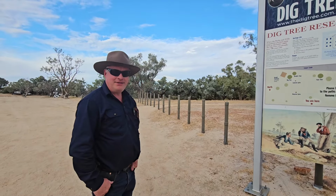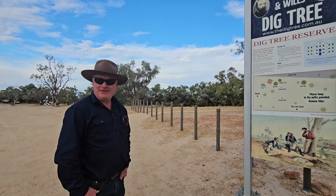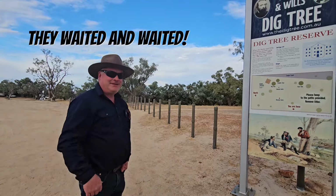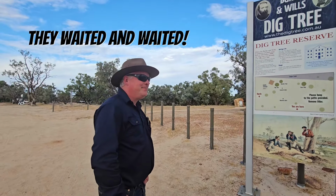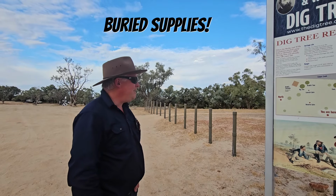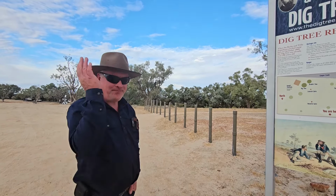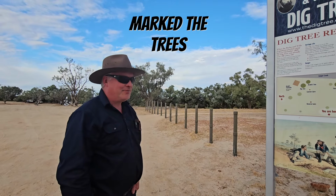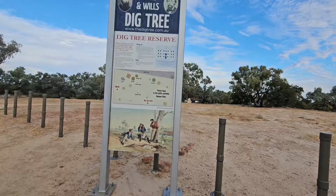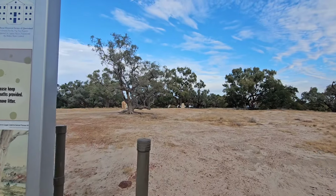A stockpile, yeah. They took slightly longer to come back than they were expecting. And then the guys had waited, and waited, and waited at these trees. They dug a hole and buried some supplies, carved DIG 3NW, I think, in the tree. It was meant to be 3 feet northwest of the tree. And they left, and 9 hours later, Burke and Wills turned up. Yeah, they missed each other by 9 hours.